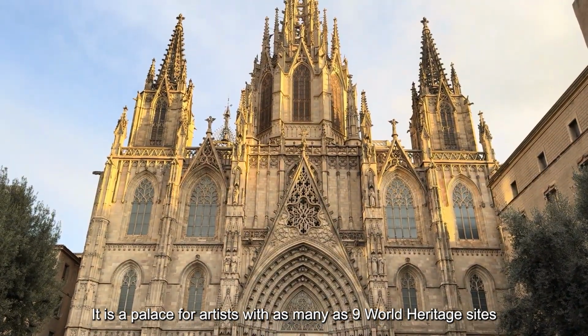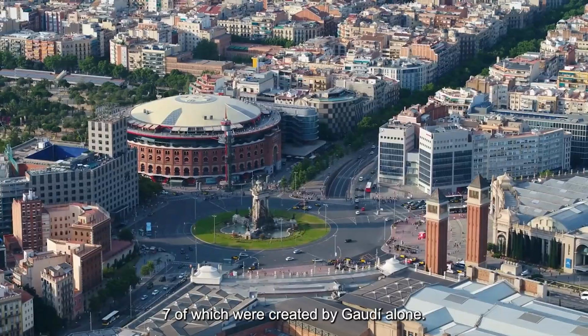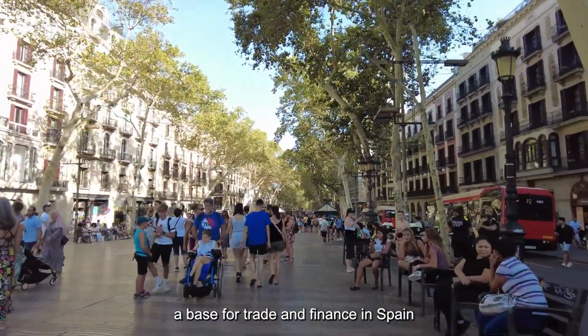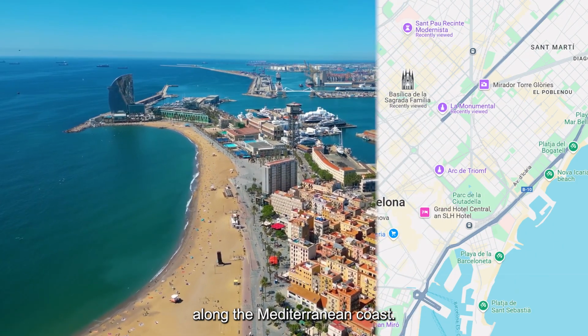It is a palace for artists, with as many as 9 World Heritage Sites, 7 of which were created by Gaudi alone. At the same time, it is also the largest industrial center, a base for trade and finance in Spain, as well as the largest port and wharf along the Mediterranean coast.